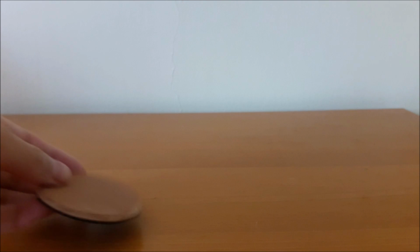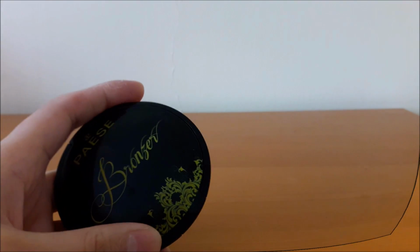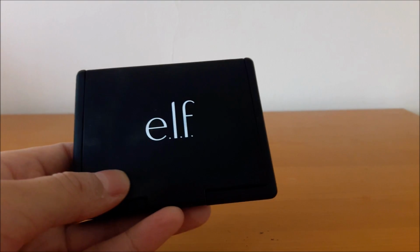This one also has a bit of a scent to it, so if scents do bother you, then I would skip it. But it's just such a light scent that you can't really notice it after a while. So yeah, I really like this bronzer. Really like the packaging. So the last bronzer I have for you guys is actually from e.l.f.